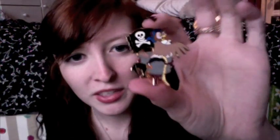I really like this one too for a few reasons because it's an owl, and I love owls, and it's Owl from Winnie the Pooh, and I like Owl, and it's also a piratey owl, and I really like pirates, so I really like this one.